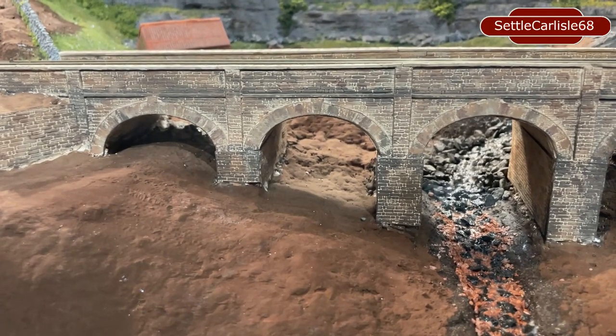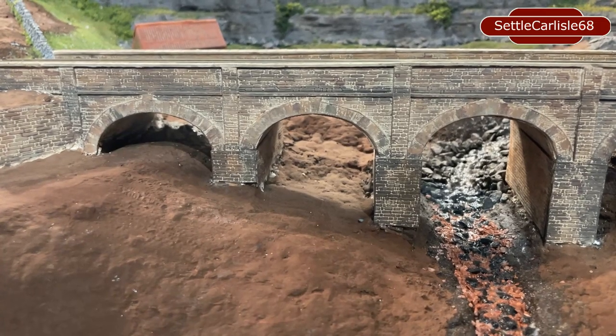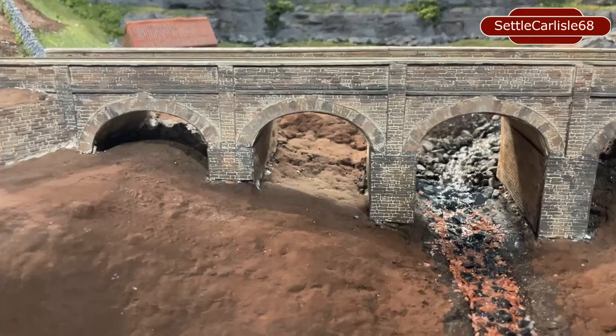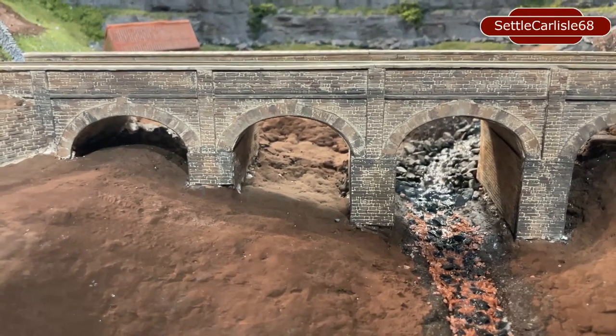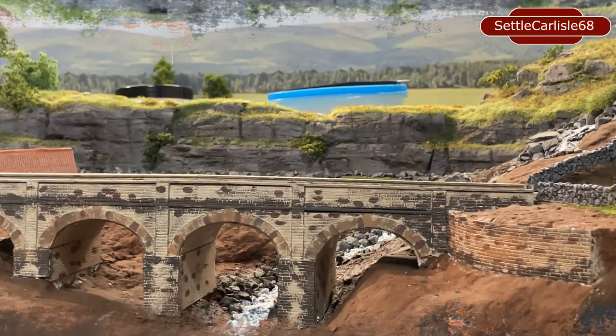So I've just taken a video whilst I was preparing the viaduct, so we can just move on to that now.